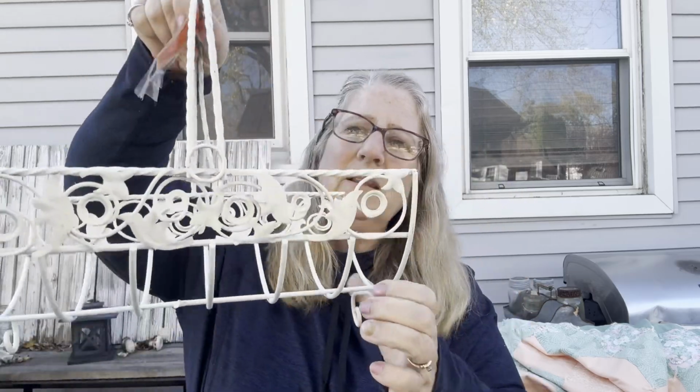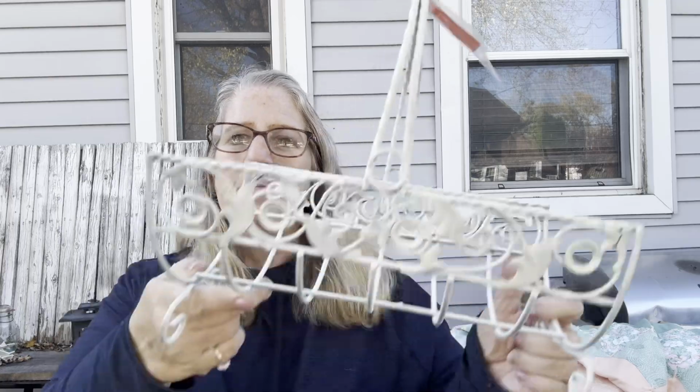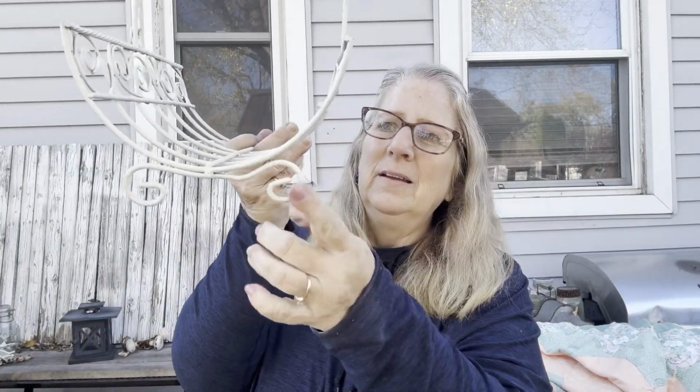And then I just thought this was cute, just a little wire. I thought this would be really cute on a bathroom sink, just to put washcloths or something in. It has the little feet. That was $2.99. The candlesticks were each $1.99. So that's all I got from the Goodwill this week.